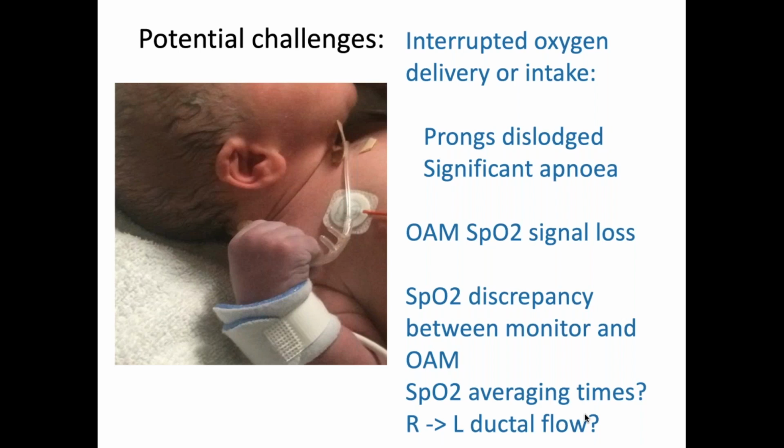I can imagine in, say, a term baby with moderate meconium aspiration syndrome or pneumonia who's on high flow, who may have a degree of pulmonary hypertension, that there could be an issue if you've got right to left ductal flow or intrapulmonary shunting, in which case, if you feel you're getting strange values on your SpO2s, check whether there is an upper to lower saturation difference before considering where you place your SpO2 signal. I haven't come across that problem yet. My response would probably be to put both of the sensors pre-ductally.